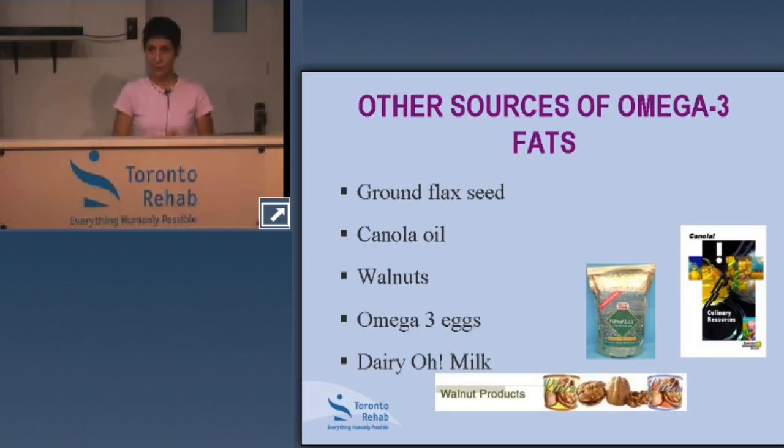If you don't like fish, there are other sources of omega-3 fats that you can turn to, one of which is ground flaxseed. The flaxseed itself needs to be ground up in powder form in order for your body to absorb the oils from it. The recommendation is 1 to 2 tablespoons a day, and most people add it topically to their cereals, they can add it to yogurt. Oftentimes people will use it in baking. Those are some ways in which you can use it. You can buy the flaxseed in its whole form, and if you have a coffee grinder at home, just grinding up a little bit at a time is beneficial.